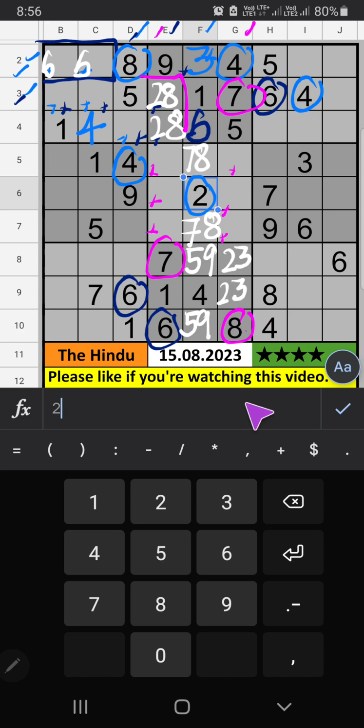We will confirm later. Column G, 3 numbers are remaining, 6, 9, 1. 7th row, we have 6 and 9. So 6 and 9 can't come in these cells. It will come in one of these cells. 6th row, we have 9. So 9 can't come in the cell, 9 is confirmed here. Then 6 is here. Then column G, only one number remaining, 1. 1 is confirmed here.